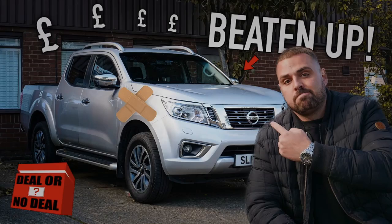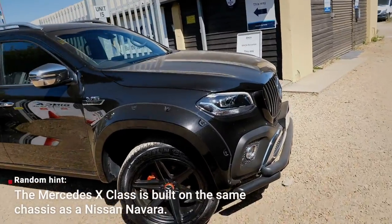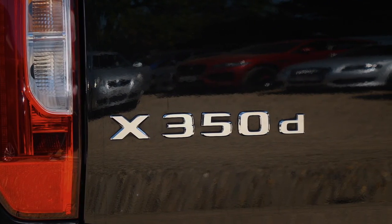Now, I've had Navaras, I've had Amaroks, I've had all sorts of trucks on the channel before, but never one of these. So the Mercedes X-Class actually came out in 2017, so they're quite new. They've been about a few years, and the X350 is a top-notch one.